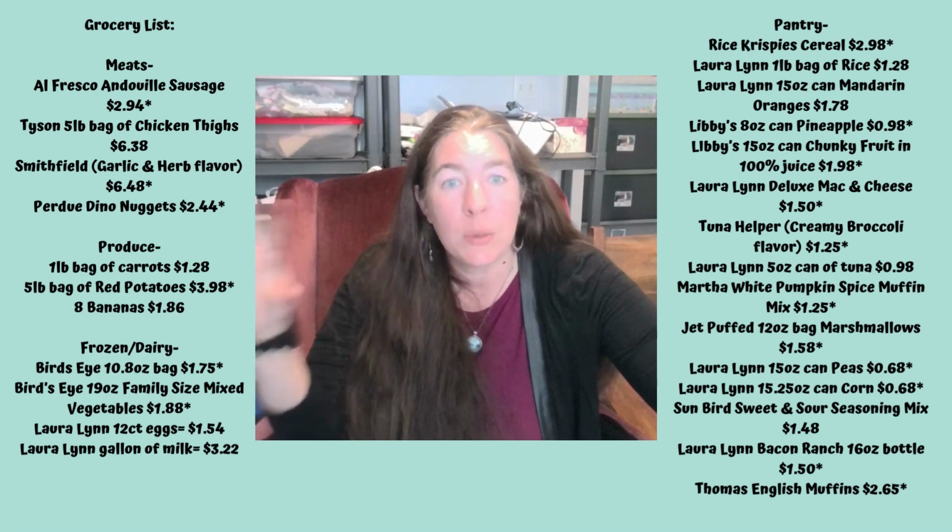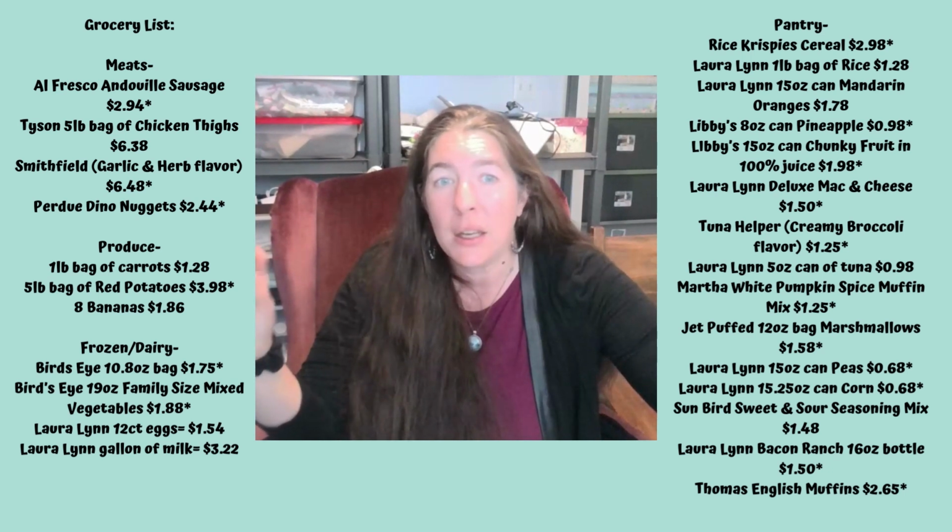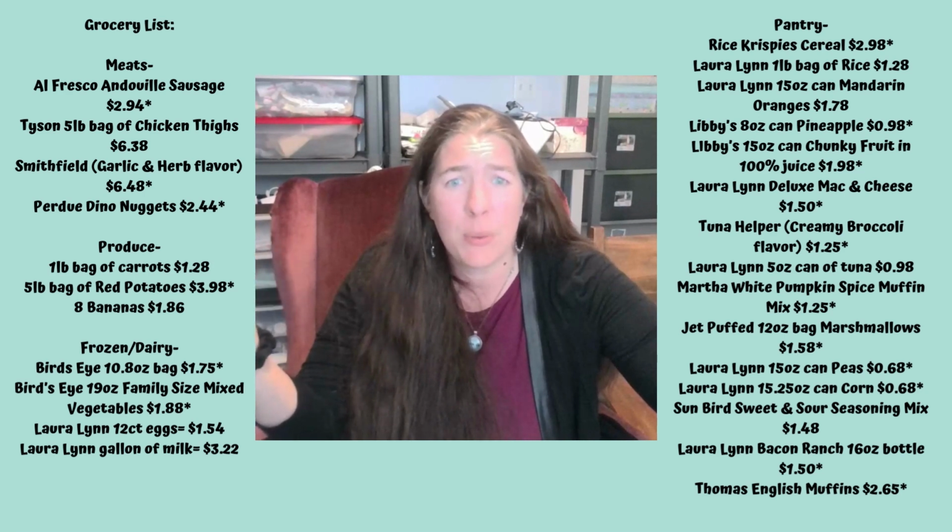For the pantry, the center of the store, we're going to do the Rice Krispies cereal, a 1-pound bag of white rice. We're going to do 1 can of Mandarin oranges, and that typically works for 2 dinners. We'll do an 8-ounce can of pineapple, another 15-ounce can. This is the Libby's Chunky Fruit. Surprisingly, it was on sale, but there was no mention of it.